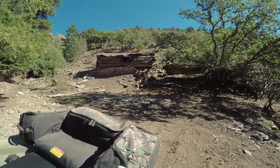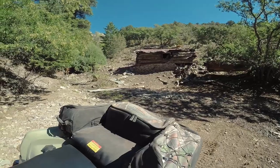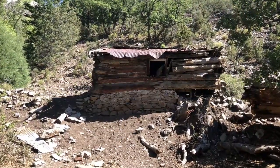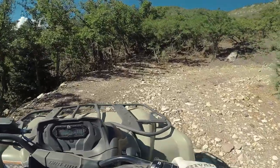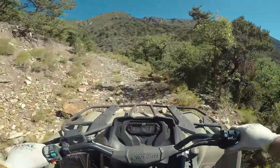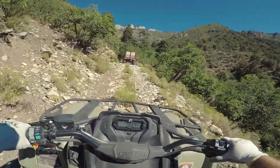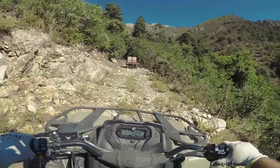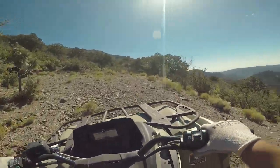Heck yeah, man. Almost wonder if it's like an old mine or somebody's homestead back here. Yeah, there's some beds in there. Some old beds, just the frames. Sure. But yeah. Holy crap. That's cool, man. Check out the view down there, man.